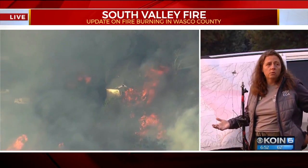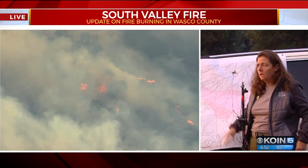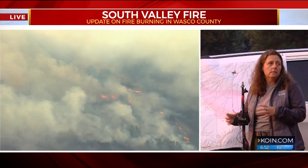The Department of Forestry is mobilizing an incident management team as well, and they will be in-briefed and then taking command of the fire later today. They'll be in unified command with the State Fire Marshal's office, and so we'll be working jointly to kind of get the right people in the right places to do the right thing out here.